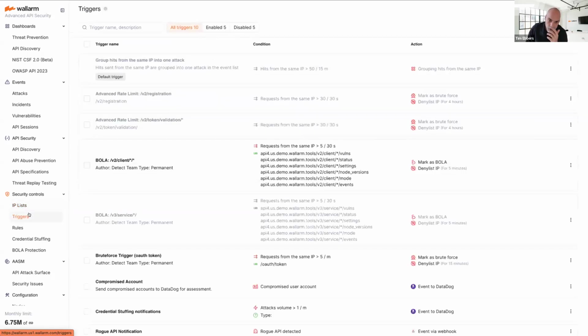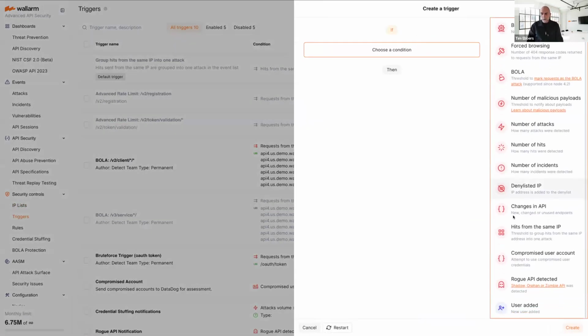We do have a full set of triggers. We can create triggers to send alerts, to send data, depending on what you want to do. So we have a full number of triggers for that.